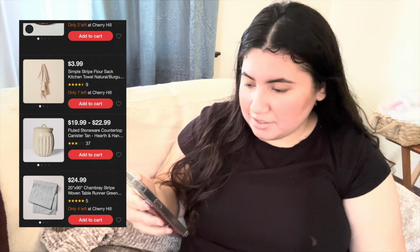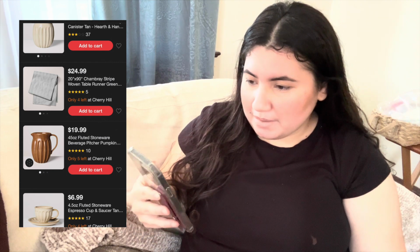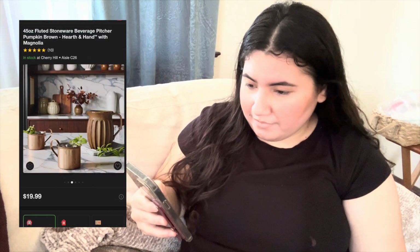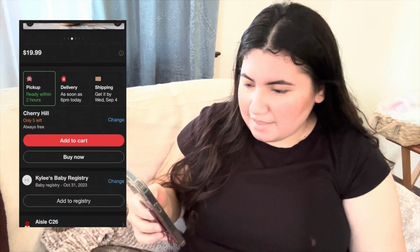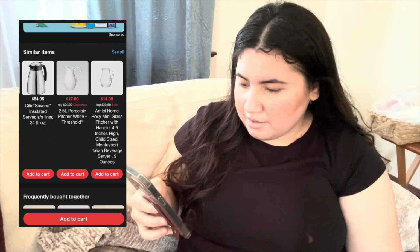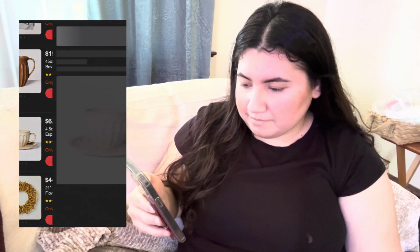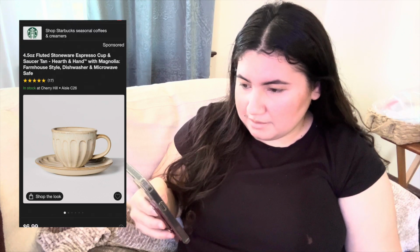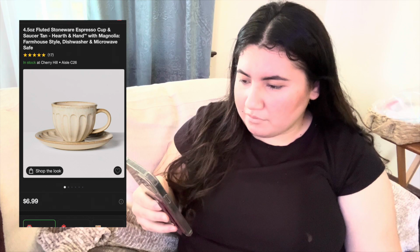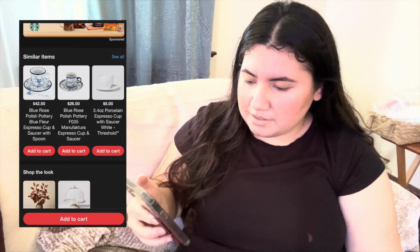This is a nice picture. This brown is so beautiful. It's called Pumpkin Brown. It's a nice name. And then I think they had the matching cups, in the same color. This is really pretty, this cup and plate set. I really like that. This espresso cup is probably really small, made for a short drink. This cup is beautiful.